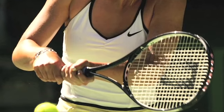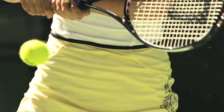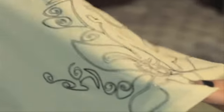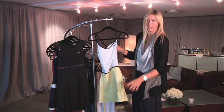This is Australian Open in 2007, and this was the first time we did embroidery on a dress, which was pretty unique because it had these lotus flowers, and on my warm-up you had my initials engraved. It was very interesting because it was very artistic.